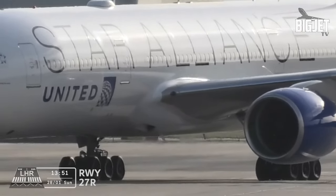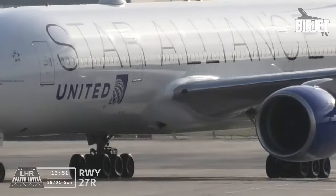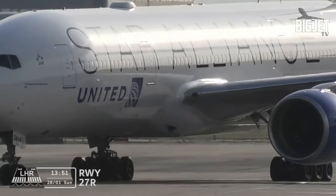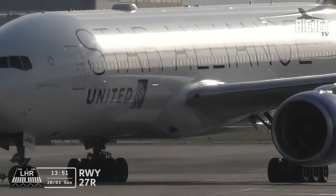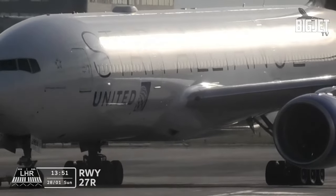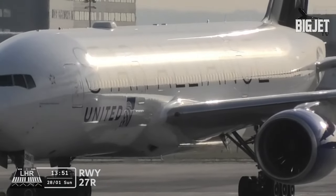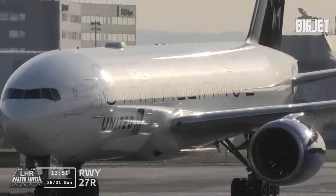Scary copter. She's starting. It's growing on me, the new Air India livery.